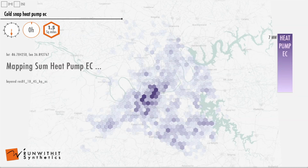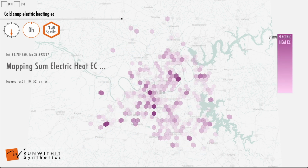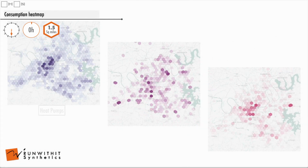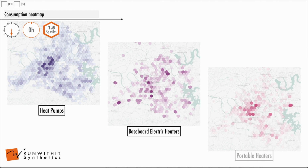The main components of this demand arise from electrified heating. Heating energy has been vastly electrified in Nashville. Data includes detailed demand from heat pumps, built-in electric units, and portable heaters. These load components are generated from modeled availability of heating equipment in each residence, using American Housing Survey data and unique usage patterns based on home characteristics and outside temperature.